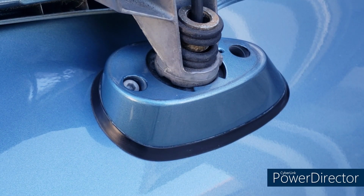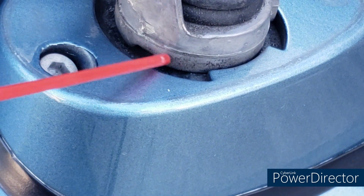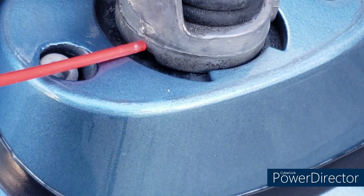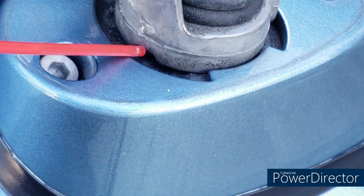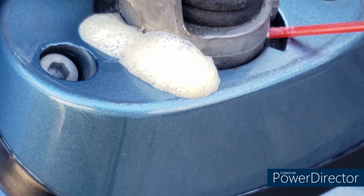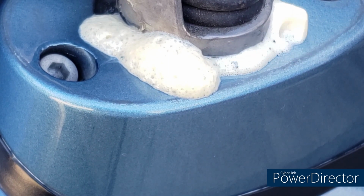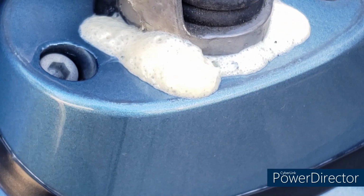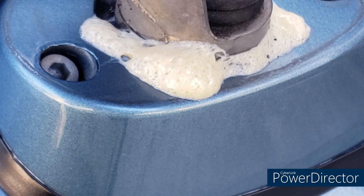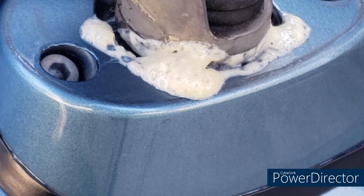Okay, so again, I am using PB Blaster penetrant with white lithium grease. Kind of hard to see, but there's a little tab, a little opening right here, which is a convenient place to shoot in a little bit of lubricant. A little dab will do ya. Don't want to put in too much. Also hit it from the other side. Probably more than I wanted to, but I'll just go ahead and work that in a little bit, and then I'll wipe off the excess and call it a day.